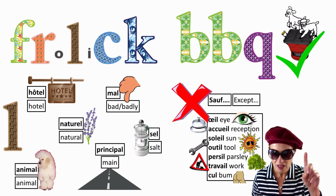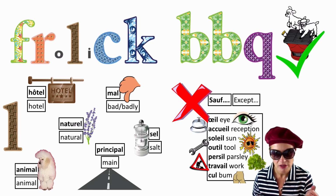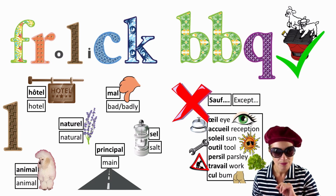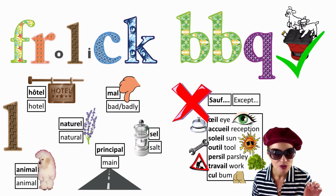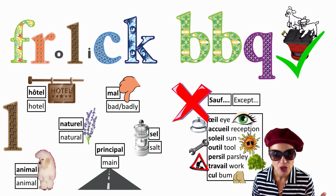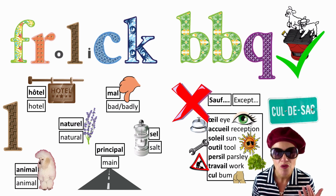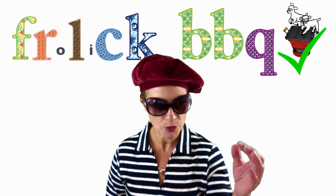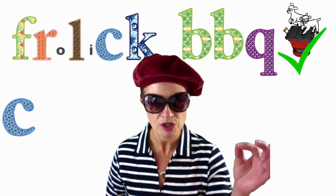Sauf. This combination of EIL. Œil for eye. Accueil for reception. Soleil for sun. Outil for tool. Persil for parsley. Travail for work. And cul for bum, for bottom. They're your exceptions. Frolic barbecue, the ones you do pronounce.